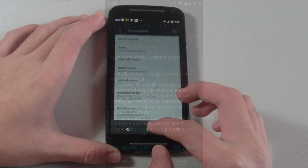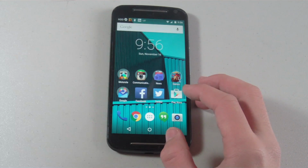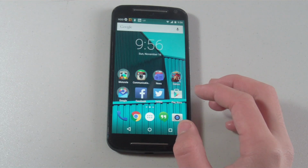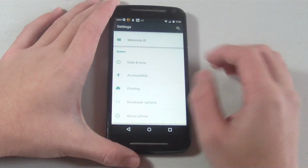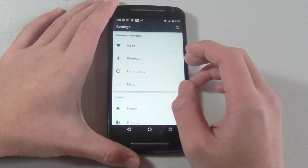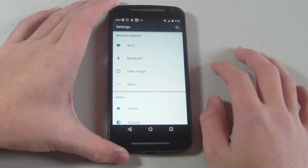But yes, we have tons of new features in Lollipop, so I'll try to cover most of the major ones here in the video, but please still let me know in the comments if I missed any. So to start, I'll prove to you guys I have the official Android 5.0 update, and I will also show you guys the new Easter egg found within Lollipop, and it's the best Easter egg yet in my opinion, especially if you hated or loved Flappy Bird.